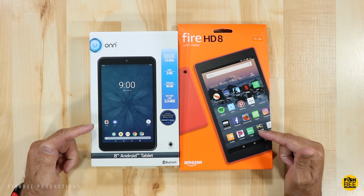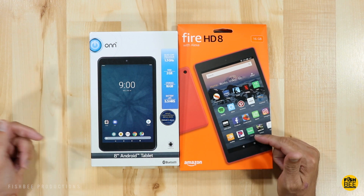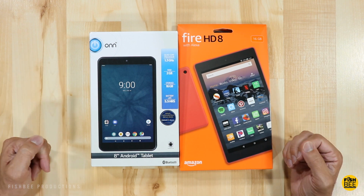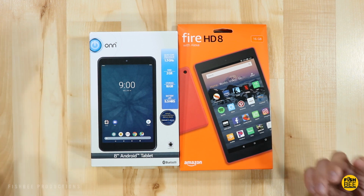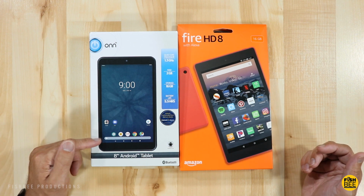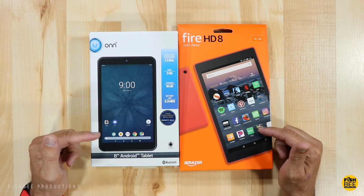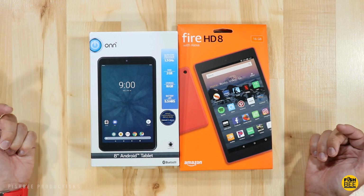Both have 8-inch screens, both have 16 gigabytes of storage. Although with the Fire HD8, you can get a 32 gig, where with the Walmart tablets, you only have one option. The On brand is advertising 5.5 hours battery life. The On tablet has 2 gig of RAM, Fire HD8 has 1.5. And they both have a 1.3 gigahertz quad-core processor.